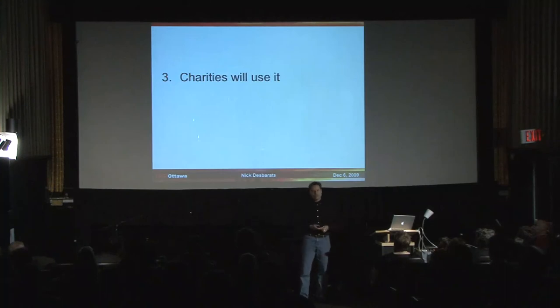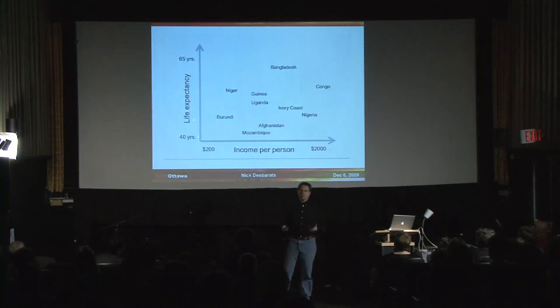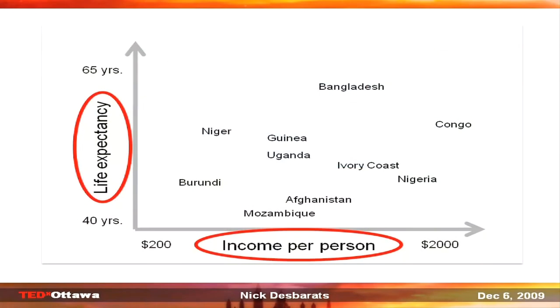And lastly, I hope charities will use it. How would a charity use this? Well, charities use a lot of data when making decisions about how to allocate their limited resources. But that data often ends up getting simplified into representations like this, which only shows something like world poverty, for example, according to two dimensions.